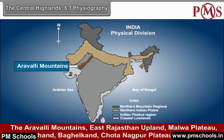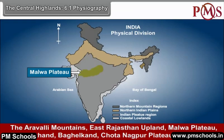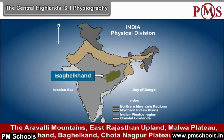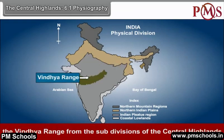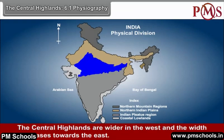The Aravalli Mountains, East Rajasthan Upland, Malwa Plateau, Bundelkhand, Baghelkhand, Chota Nagpur Plateau and the Vindhya Range form the subdivisions of the Central Highlands. Most of the rivers originating from north in this physiographic division flow in a southwest to northeast direction. The Central Highlands are wider in the west and the width decreases towards the east.